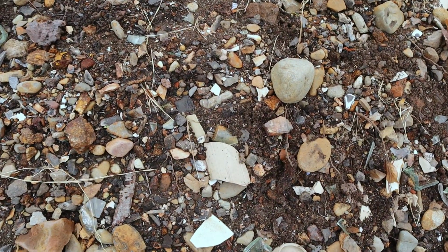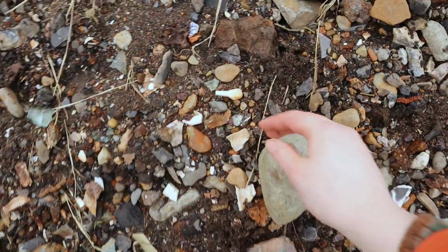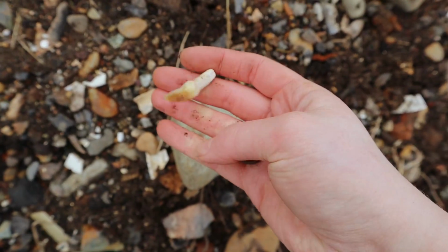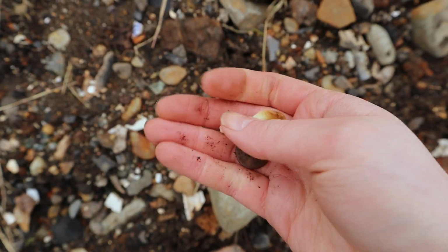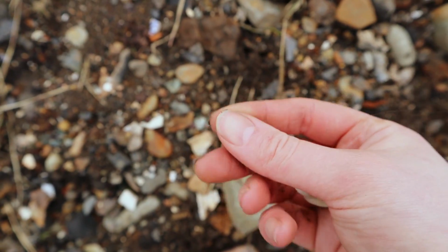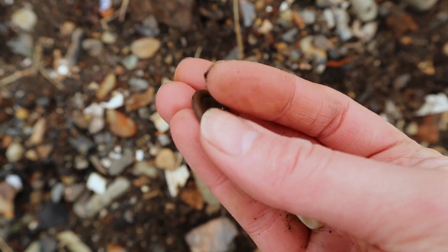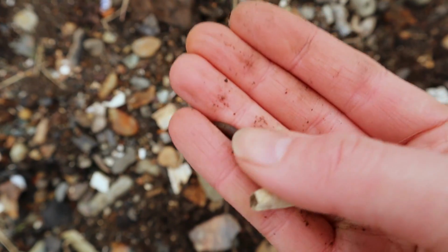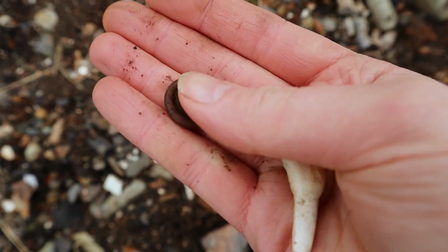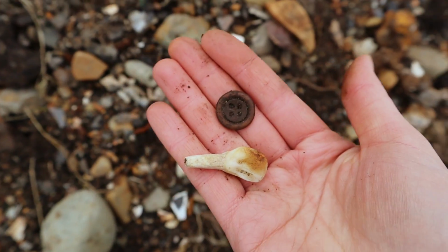I think I found another horse tooth up here, though I'm not sure. Oh yeah, I think it is a cow or a horse. I'm not sure which one. And I found a button, but it's not just a plastic or a glass button. It's a lovely bone button. I love finding the bone buttons. Whoa. Lovely. Some lovely natural materials there.